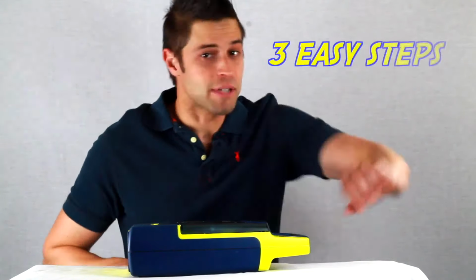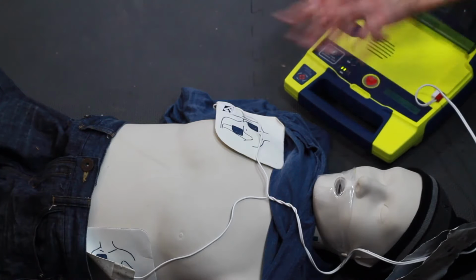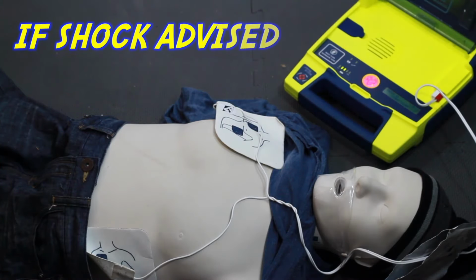Step 1. Turn it on. Step 2. Put the pads on. Say clear. It's a shock button. And if there's no response, then continue CPR. And every 2 minutes, we'll do it all over again. That's it. Boom, that's it.